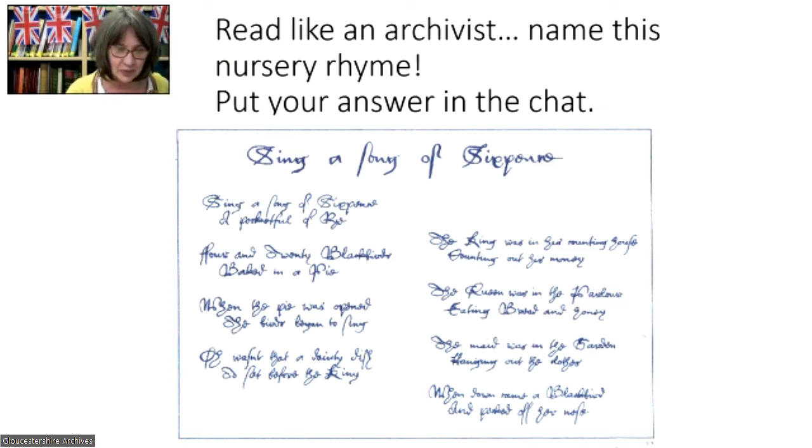Can anybody spot what this nursery rhyme is? Have a look at the top line. See if you can work out what's been written here, and you'll be starting to learn to read secretary hand. I'll give you a minute or two to work it out. So can you see the first letter of the first word and the first letter of the last word are the same? Anybody want to have a go? Okay, I'll tell you then.